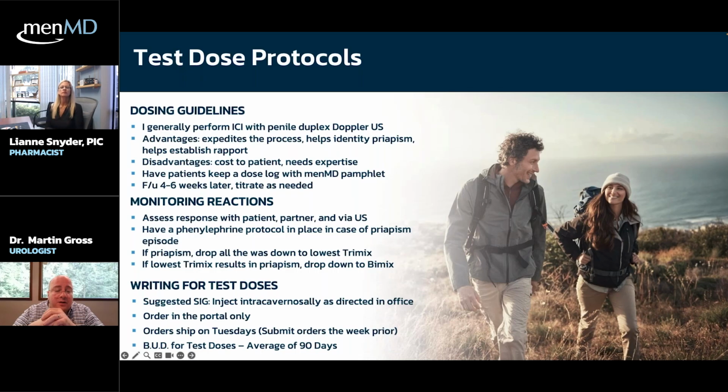I tend to order through the portal, which is super helpful. Some people also can write new prescriptions through their EMR. But the test doses go through the portal, and they recently pioneered a new method of doing that, which is actually quite convenient and not onerous at all. The orders ship on Tuesdays, so you really want to do it at least a week prior. I tend to look at my penile ultrasound calendar for weeks in advance and say, oh, I got 2 days this month. I need to get 15, 16 doses lined up and kind of go from there.